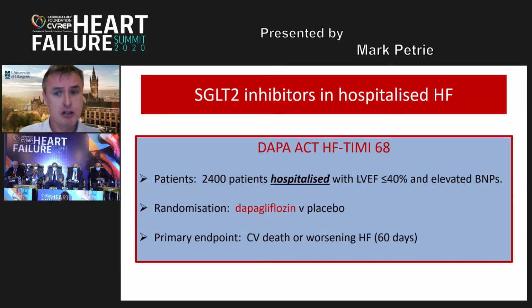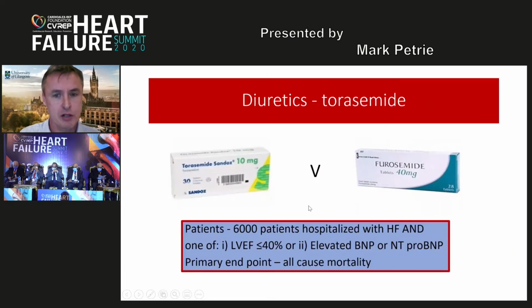So looking at SGLT2 inhibition in other populations, hospitalized heart failure has caused a lot of interest. And I'm sure you've reviewed the results of the SOLOIST worsening heart failure trial, which was again presented at the American Heart Association. And although it was terminated early due to withdrawal of funding, it did show benefit. But we've got a large ongoing trial of dapagliflozin in hospitalized heart failure patients, again, which will report relatively soon with a primary endpoint at 60 days only of cardiovascular death or worsening heart failure.